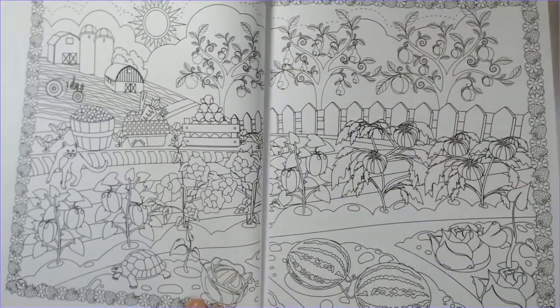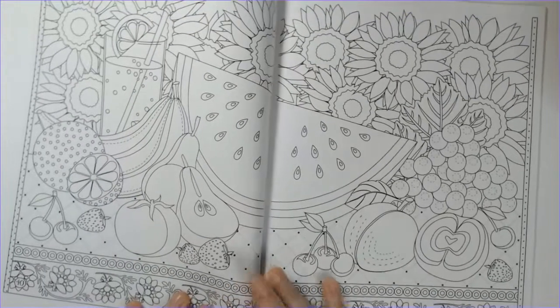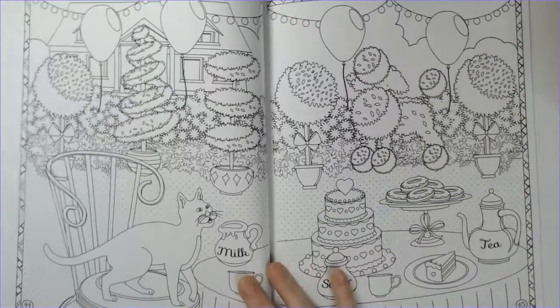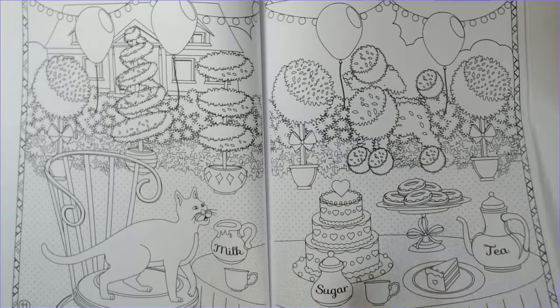Not super complex. Like I said, a few little doodles and textures put in, but nothing too much. Just enough to add a little bit to the picture. Though right here, I really wish they had left the grass, just grass without the dots, but that's fine.